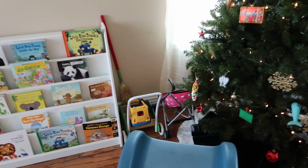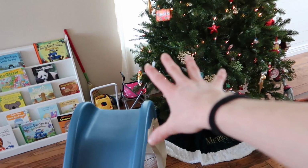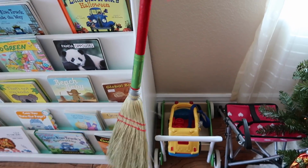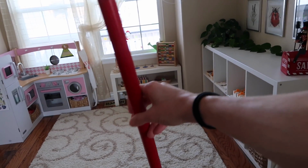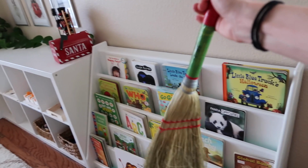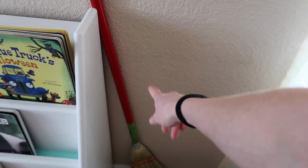And then over here, like I said earlier, this is a lot more crowded because of the Christmas tree. Usually it's like this big open corner right here with just her gross motor things. I've got her broom. This is an actual toddler sized broom that Kylie likes to sweep with sometimes. I used to keep it over there by the kitchen because that's what made sense to me, but Mia has started pulling it down and trying to chew on the bristles, which I don't think is very sanitary. So I moved it over here where it's a lot harder for Mia to get to right now. And then once Mia stops doing that, it'll go back by the kitchen.